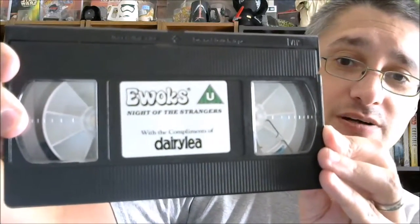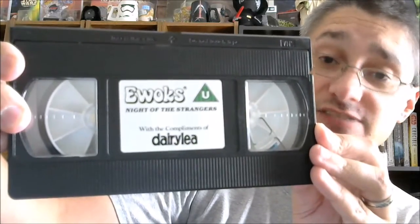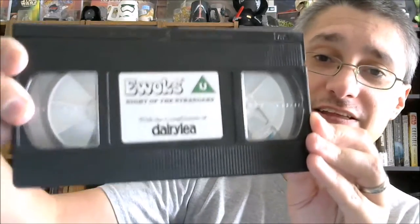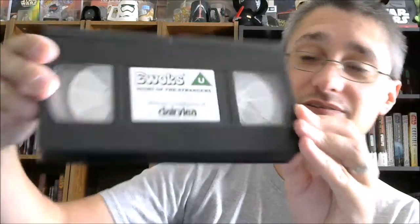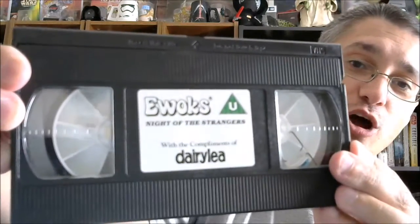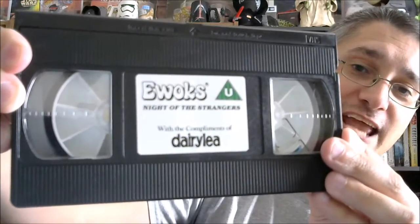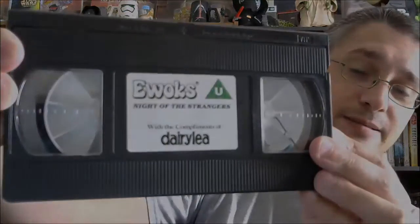Very basic, no label. Label there, Ewoks, Not the Strangers, with the compliments of Dairylea. And then the U there. Notice also, because of the limited contents, that this has those larger spools, or whatever you want to call them, for the limited amount of tape actually involved in this cassette.